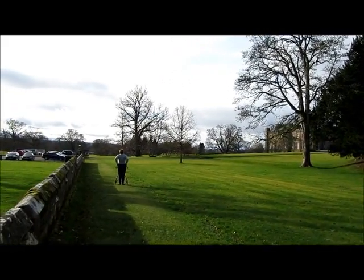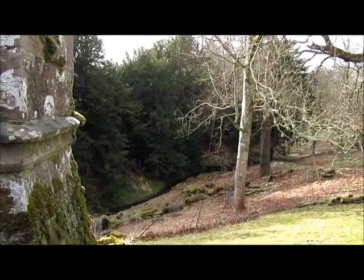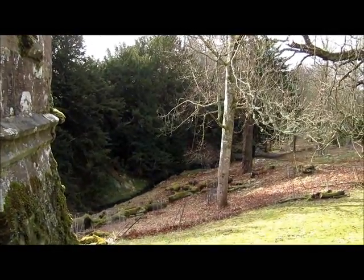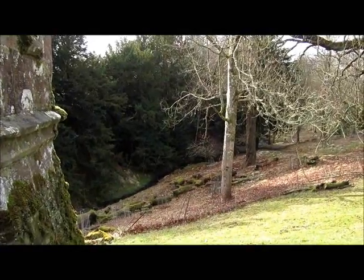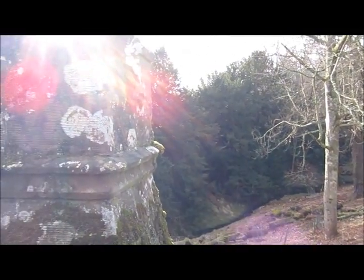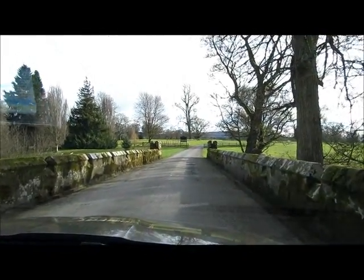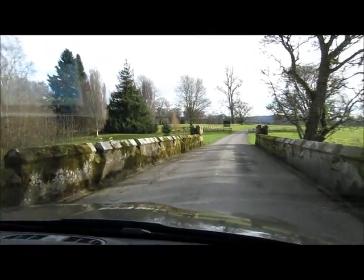Anyway, heading back to the car, little walk, cheers folks. Another little walk down here, can't get much of a picture because we're going over a bridge, but there's a little brook down there, and that's another snowdrop walk, and then we come to the bridge up here, as you can see, and I'll just go across here. While filming, while we come out, so we go across this little bridge on the side.